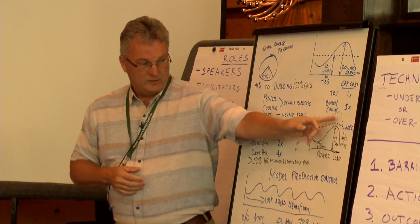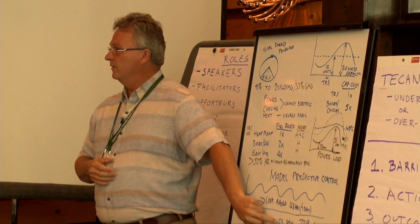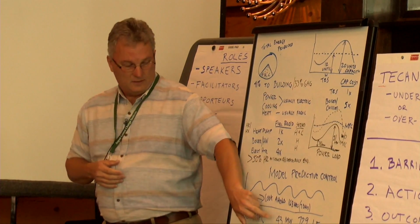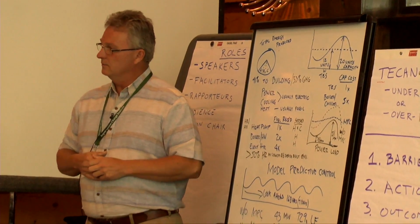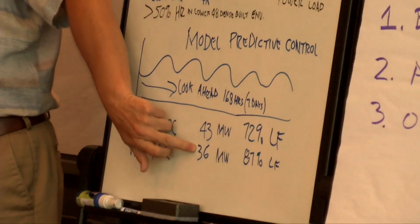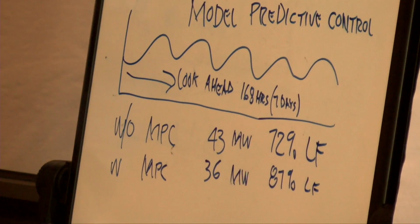So if you just let humans turn it on to try and meet loads, the result was our peak went from 31 megawatts to 43 megawatts, load factor of 72%. Let the computer do it, 7 megawatts less peak throughout the year and an 87% load factor, and over 10% savings in energy.